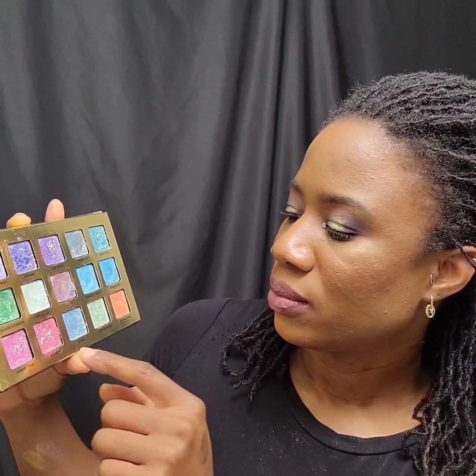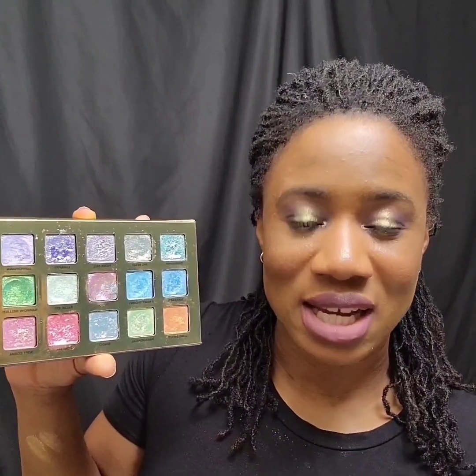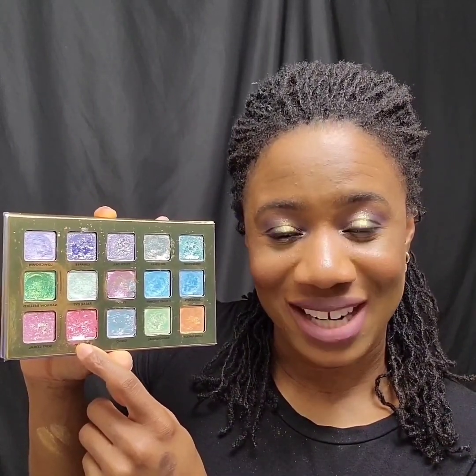There are 3 shades in here that I consider flaky: Courtship, Giraffe, and Punto. Punto is the flakiest. I really don't prefer flaky shadows, and that's one of the reasons when I look at reviews, I shy away from them. I do own some, but they're not my most reached-for shadows. I have to be seeking that shade, that texture for me to reach for them. That is also why this was the last shade I tried out of this whole palette.